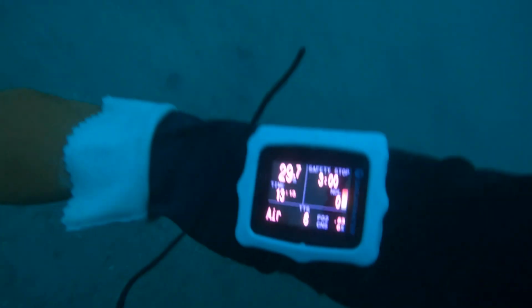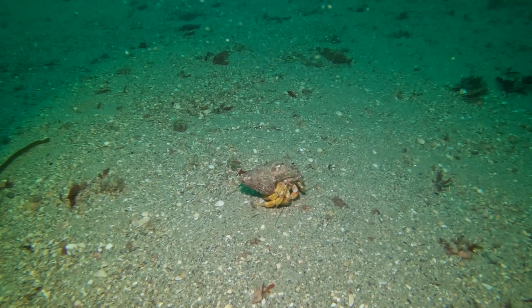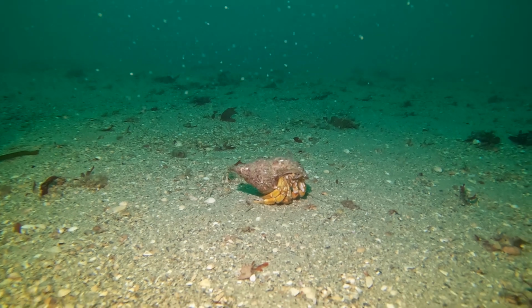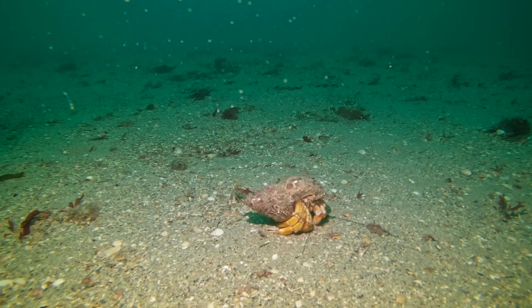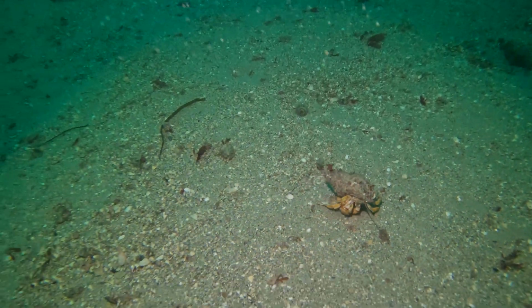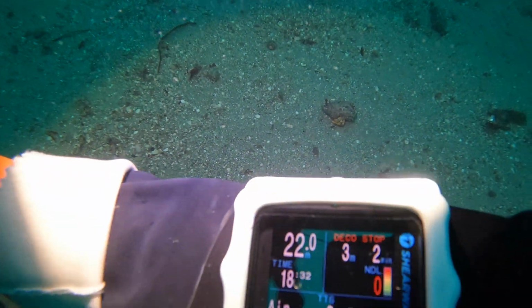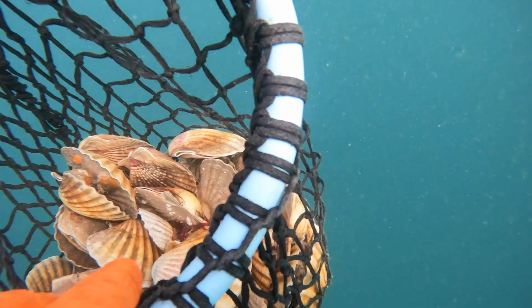Going to head up shallower. Hopefully that gives me a little extra time. I've overstayed my welcome, so it's time to head up. It's not bad for me.